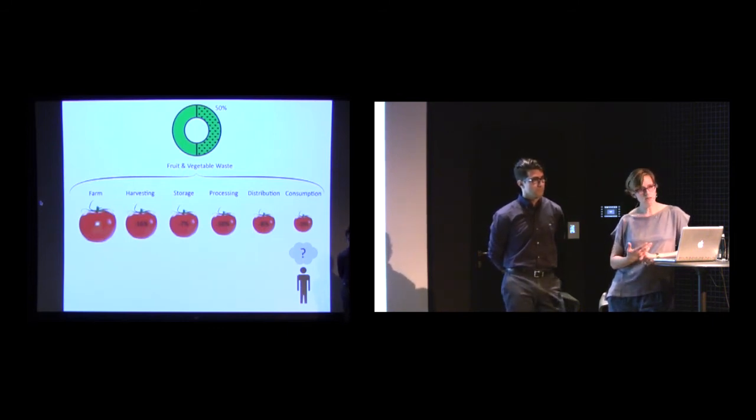But what ends up happening with this food waste is that, because fruits and vegetables are the most perishable items, we end up losing around 50% of those fruits and vegetables going from the farm to the consumer. So you can see this process along the line, and actually a huge part of that issue is even at the consumption level. I know many people end up throwing away a lot of their food just because it has a small bruise on it, or, you know, people end up throwing food away and wasting it.